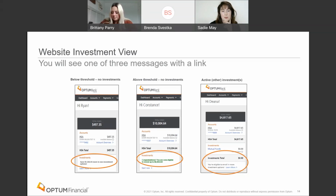The second one, you'll see, congratulations, you're now eligible to invest, and you can actually click a link to take you right into learning more about the investments and making those investments. And then the third one is for people that are currently investing, but maybe did a one-time investment, and they can still do some more investing or choose another investment option to mix and match. So this just gives you an idea of where you might say, hey, I'm ready to invest.